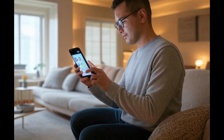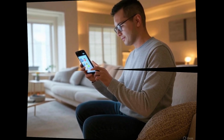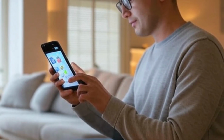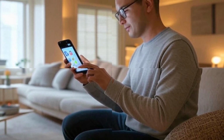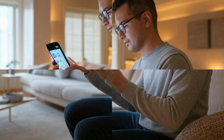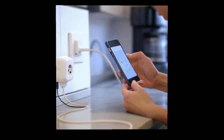2. Best smart bulbs. When it comes to smart lighting, Philips Hue is a leader in the market. Their bulbs offer full control over brightness, color, and even syncing with music or movies to create a dynamic atmosphere. For those on a budget, LIFX smart bulbs are a great option, offering similar features without the need for a hub.